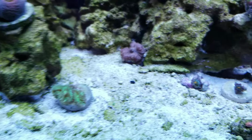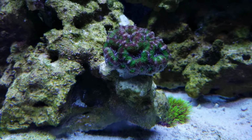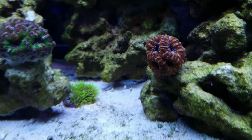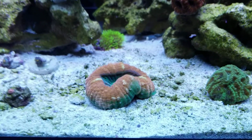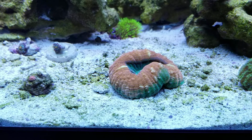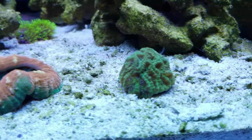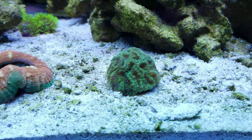need him to go. A couple Rhodactis, acans, there and there. Had to get those. I love them. It's really nice. The lobo was a frag off a big branching one that I got. This is the first coral I started with, just a little one from Petco.